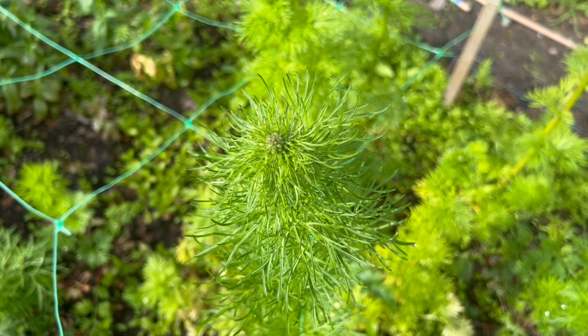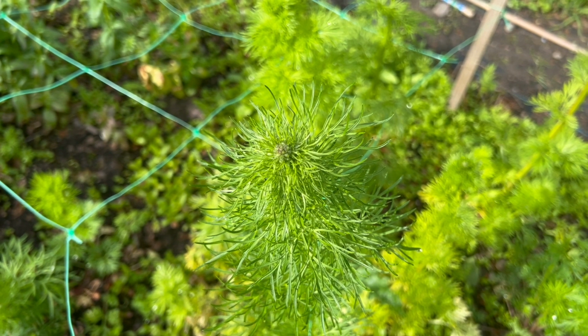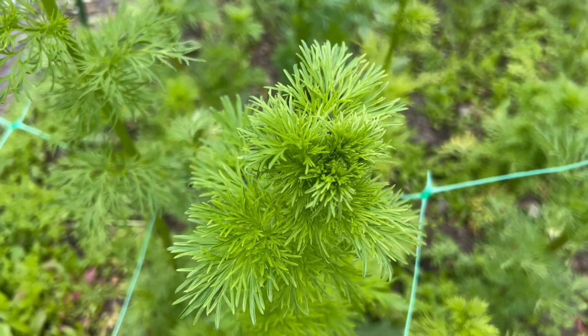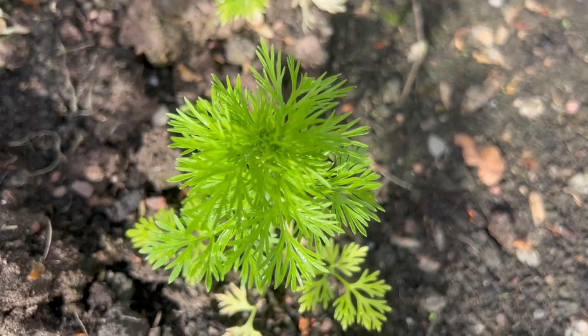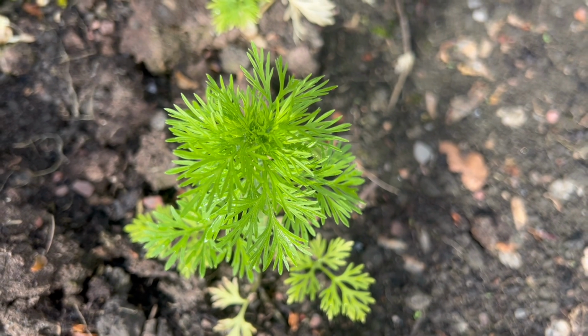Over here in the flower patch we have got my Larkspur, and this is my autumn sown Larkspur. It's not far away from producing flowers now. I can just start to see buds just coming on the tops of the plants now. And here we've got my late winter sown Larkspur, so much smaller and quite a long time away from flowering. That'll be the end of the summer before this one flowers.